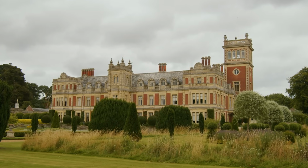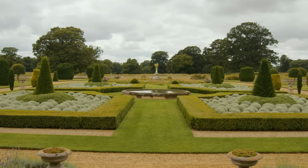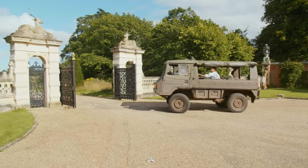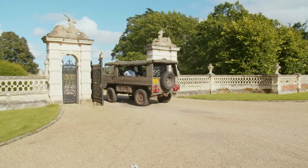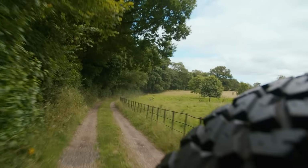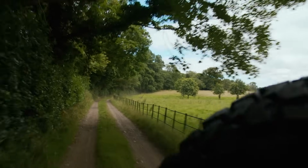The view from the formal gardens leads out into the rewilding project. On such a glorious summer's day, I took Hugh up on his offer to head out on safari and to meet Rob Raven, farm manager of the estate.